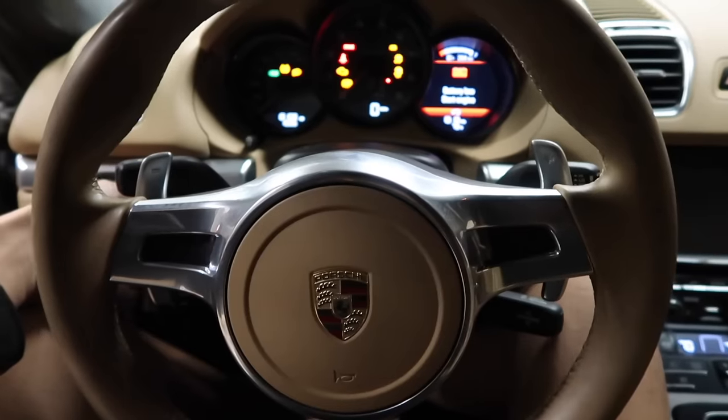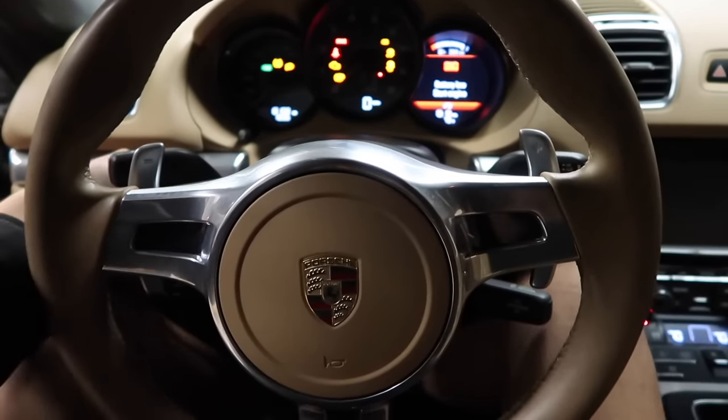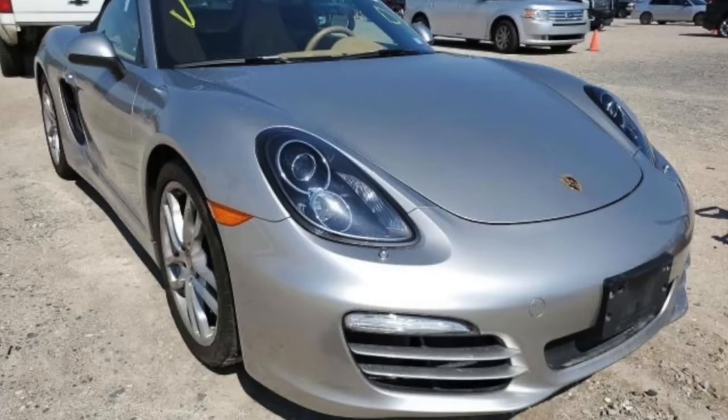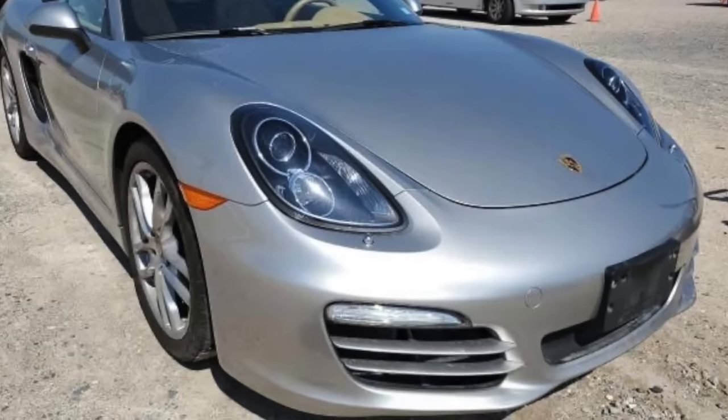Will the $18,000 mystery damage 981 Boxster start in 3, 2, 1? Boom, we're back, ladies and gentlemen. New day, new car reveal. We got the 981 Porsche Boxster here with literally mystery unknown damage.